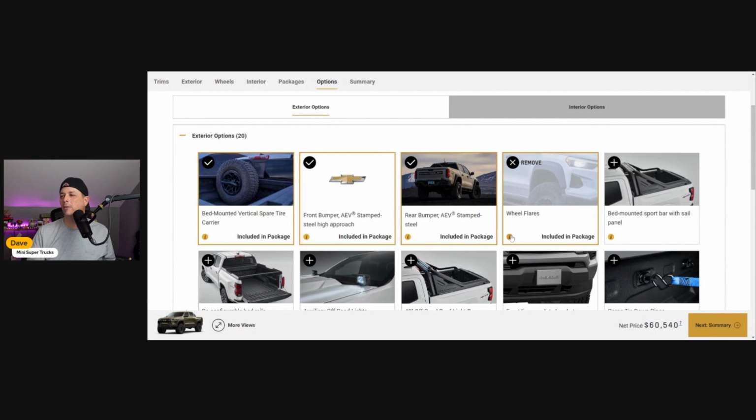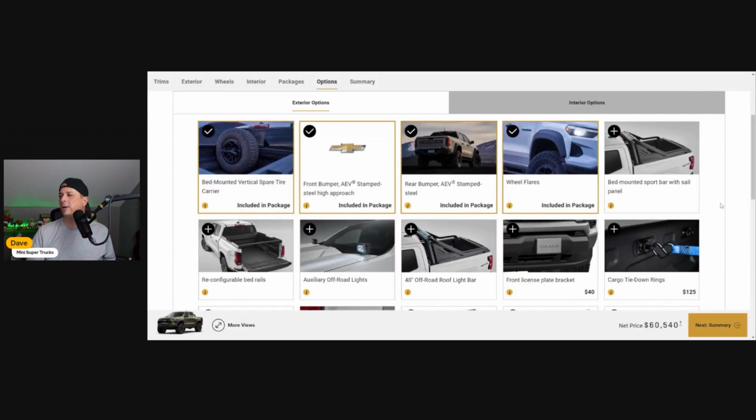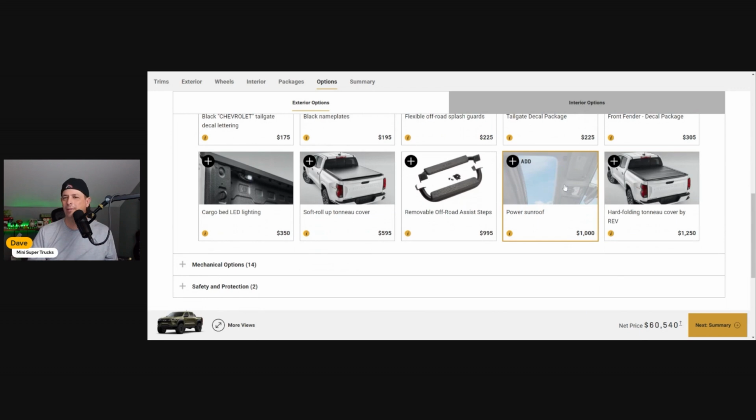You're going to get these wheel flares, big sticking out there. Those look cool. And I like that they have a little indentation there, so it all blends together, so it looks right. So here's that bed mounted sports bar. I'm just not a big fan of that. We already got these names stamped all over the vehicles. I don't want to stamp more name on the side of my vehicle. Power sunroof, that might be nice, but for $1,000, we're getting into the $61,000 range.